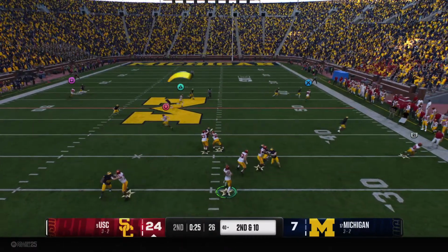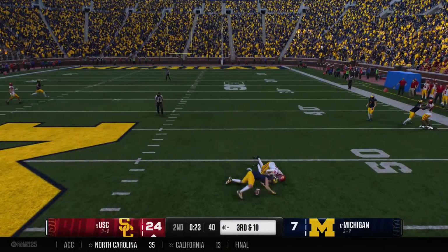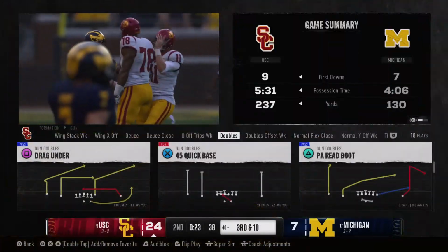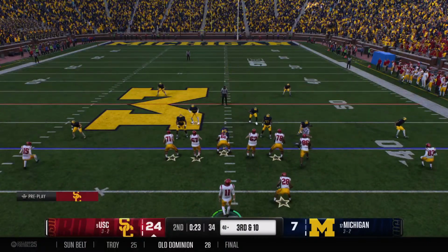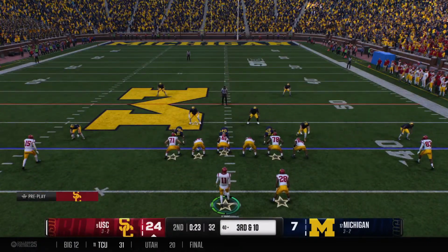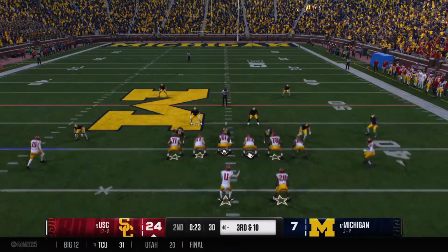Now 2nd and 10 from the 40. And he really needed to hold on to that one, but it was not loose, and 3rd down is coming. They line up, and it is a long way to the sticks from here. Fast motion from the offense.